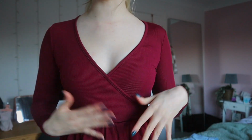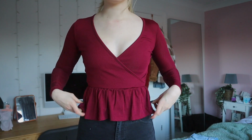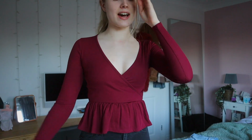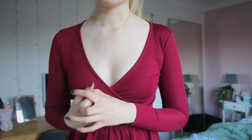It's a gorgeous colour, it's got this wrap, and it's peplum. It's a really super cute height, especially with high-waisted jeans, and it's super flattering. It's this ribbed material, super cute. As I said, I've had it for years, I've worn it so many times, I struggle getting it on and off now. It's just a little bit too tight, unfortunately, but I literally love this top and I've worn it on so many occasions. I am selling this for £5.